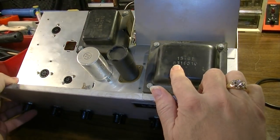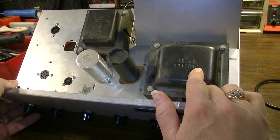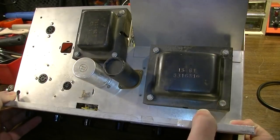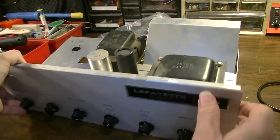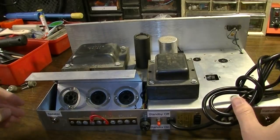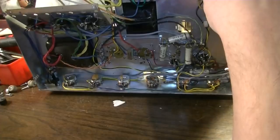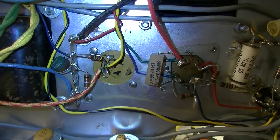Transformer codes 831, 1968, so yeah, late 60s, 10th week, 1968, 10th week over here as well. We do still have the original can capacitors. I don't know if they're hooked up. He said it might need new capacitors, and that's true. That could be capacitor related. We'll probably go and replace those anyway if they haven't already been done. And they are indeed still hooked up, so yeah, we'll definitely replace those.